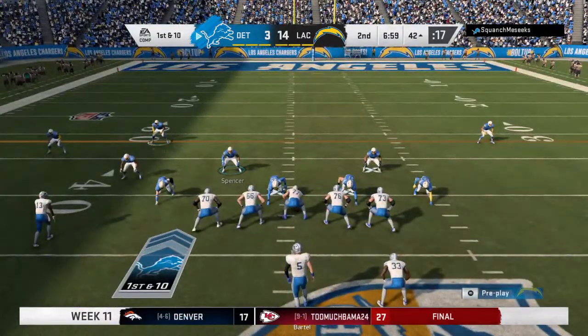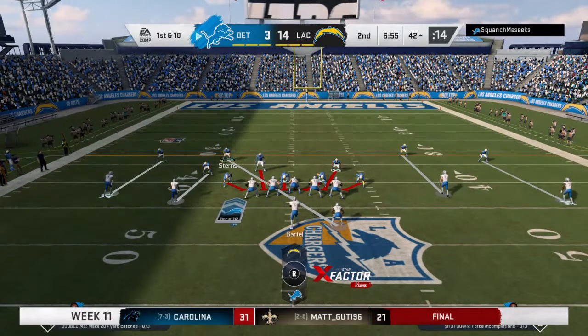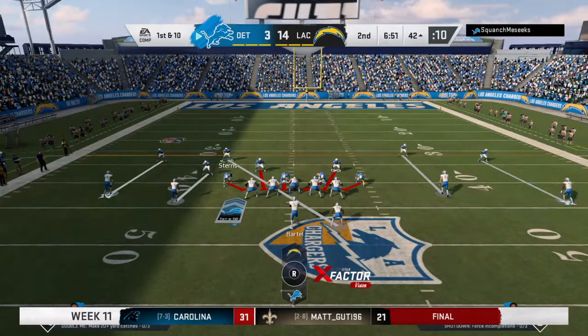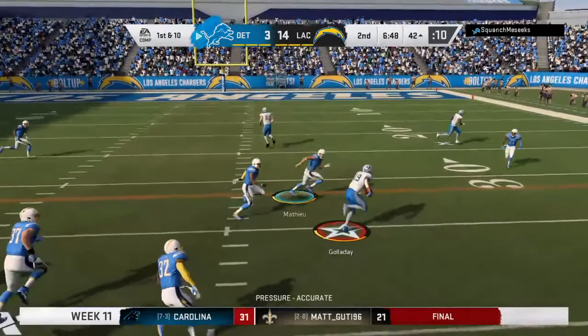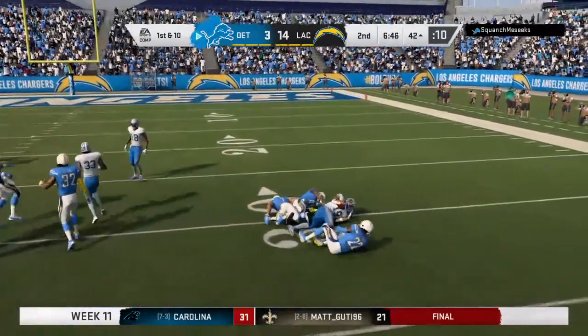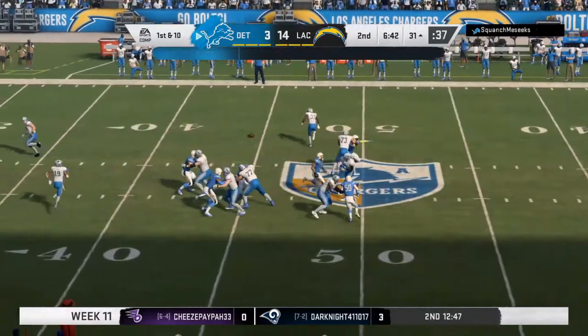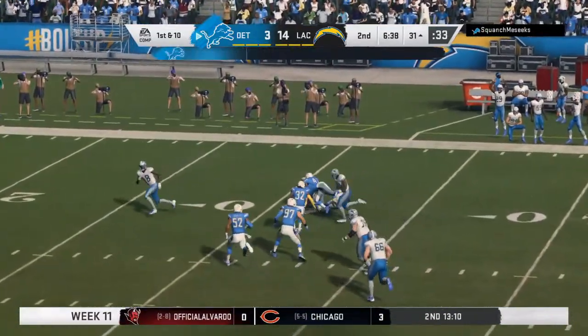As we often say, get it to him in space, let him use his leg. Yeah, if he can get a matchup against a linebacker or maybe a defensive end dropping out in a zone blitz, he's going to win that battle just about every time. Now back to throw. Open man is Galladay, complete. And he gets it inside the 35 and just shy of the 30.